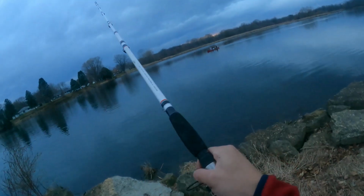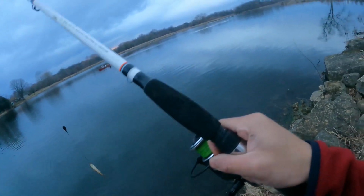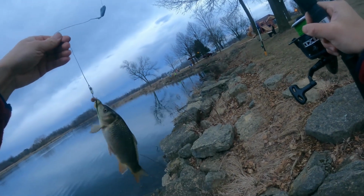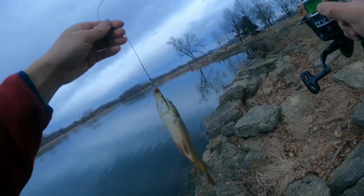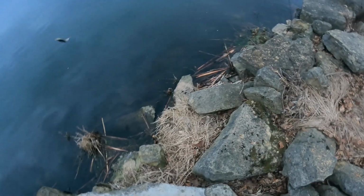I got a fish, but it's a small one. What is it? What is it? It's a small carp. So that's what those little things are. They're tiny carp. Didn't actually think that I'd catch small ones. I guess the spawn just happened, so they have these little tiny things. Tiny little sucker. See ya, carp.